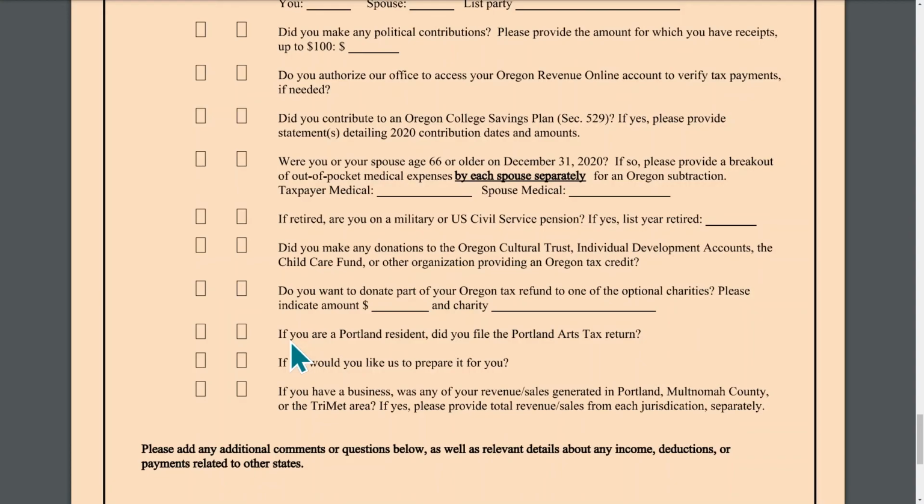Got it. And next we got more about some contributions. What do we need to know specifically about the Oregon Cultural Trust? So Oregon provides a tax credit for donations made to the Oregon Cultural Trust. If there are matching donations made to various organizations, there's a specific list, you will get an Oregon tax credit for that donation. So if you did engage in that, please provide those details and documentation.